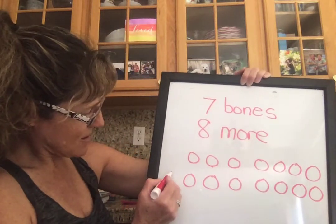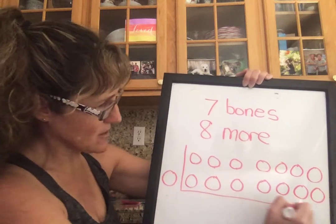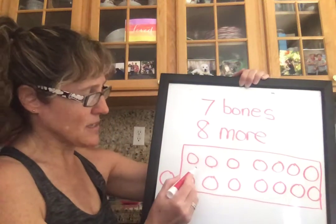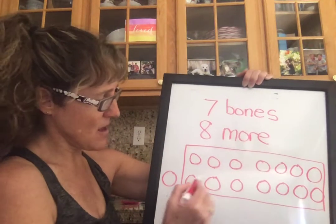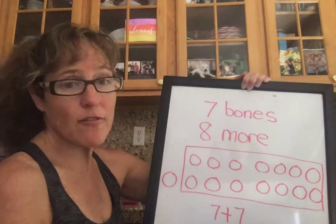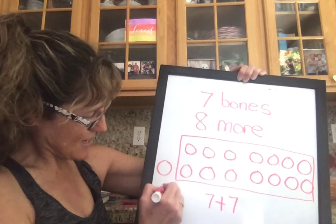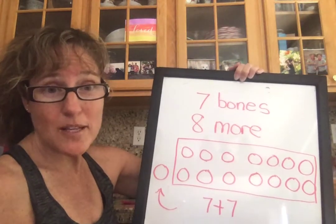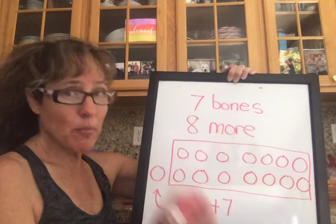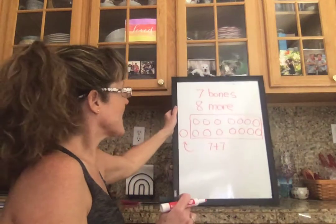And the one extra one I'm going to put right there, because look, I'm going to draw a box around this, because there's my doubles fact. This is like 7 plus 7 in the box is 7 plus 7. And then you can't forget that it's plus 1 more, okay? So that's my sample problem.